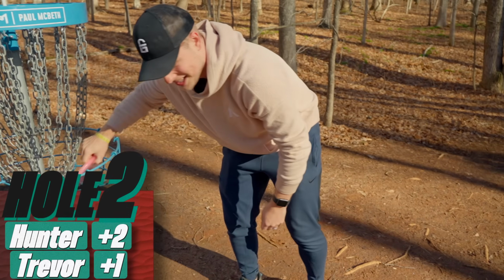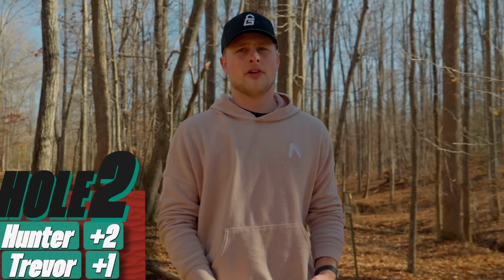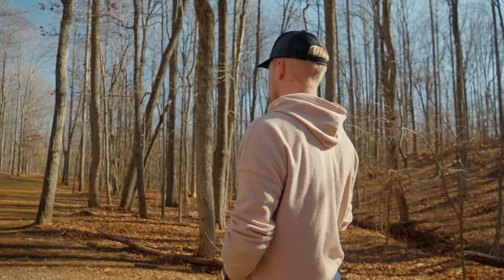This game is chaos. Hole 3, another par 3, out of Hunter's reach again. Yep. And this is one that I should have a good chance of getting at least a chance at birdie.